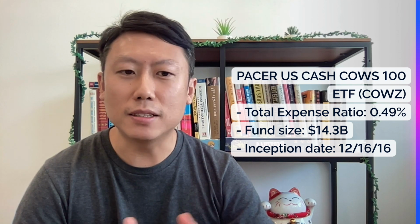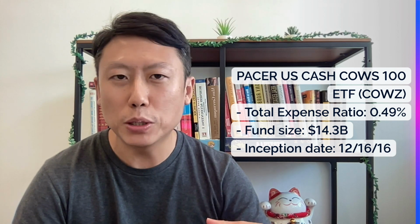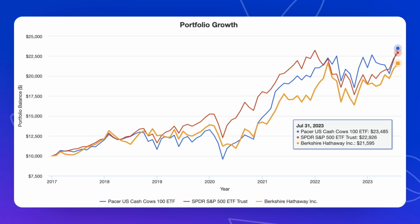And this ETF is called Pacer US Cash Cow 100 ETF, or COWZ, or Cowz for its ticker. And the total expense ratio is closer to Moat ETF, is about 0.49%. The fund size is bigger at 14.3 billion, and the age is younger, right? It's just listed in 2016, so it's about 7 years history as compared to Moat or even the GARP ETF. Those have 10 years of history. But that said, this ETF still managed to beat S&P 500 as well as Berkshire Hathaway in this 7-year period.